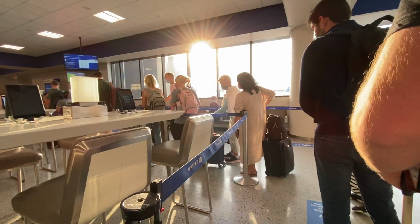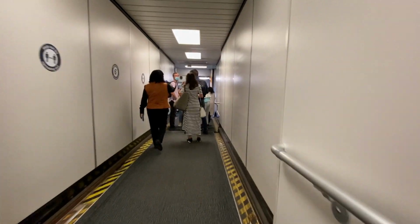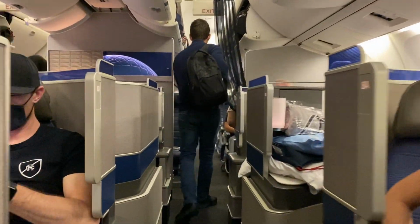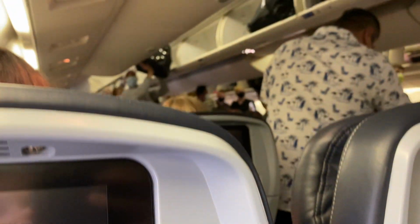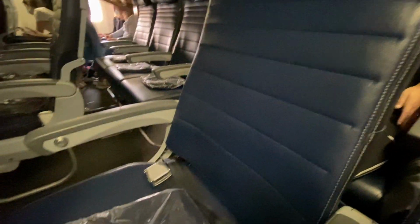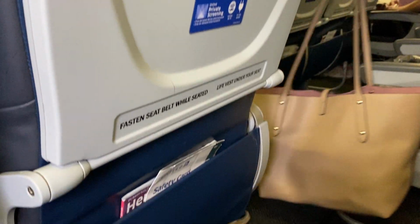Since security took ages, I didn't have to wait long for boarding to start, and soon enough I was making my way down the jet bridge. This plane features United's Polaris business class, but I'll be sitting back in seat 29A in economy. In total, there's 138 standard economy seats in a 2-3-2 configuration. And in my opinion, this layout is much better than what you'll find at most newer planes.